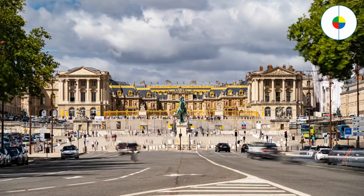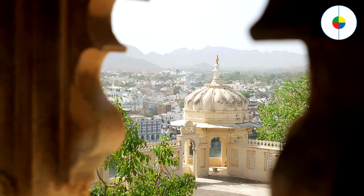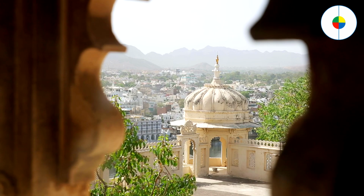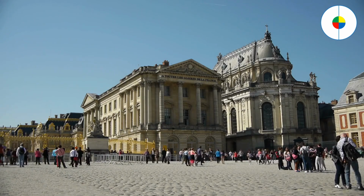Day 3. Visit the Palace of Versailles, the former royal palace and now a museum. Located just outside of Paris, the Palace of Versailles was a hunting lodge before becoming the primary residence of the kings of France until the French Revolution. A decadent symbol of royal power, the palace sees over 10 million visitors each year. It takes a full day to really enjoy a trip here.